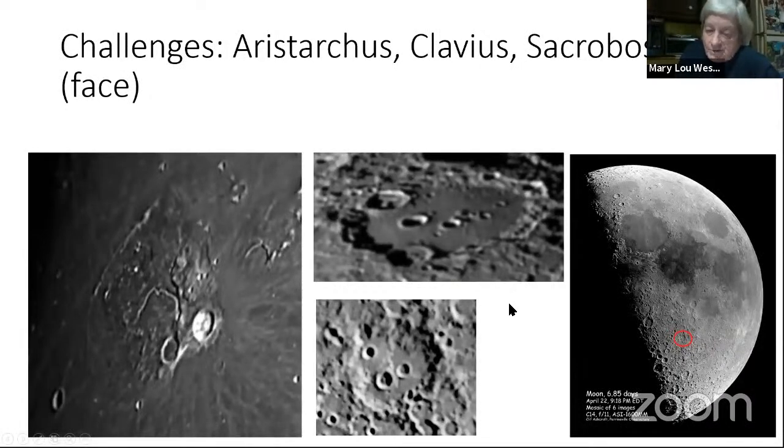Now here's some that are more difficult to locate, but if you really try hard, you can eventually find them. On the left here, we have Aristarchus, which is in the upper left. You have to stay up till the moon is quite gibbous, nearly full, to see it. And it's very bright, very white in its bottom. It seems to have dug deep into the subsoil, but not deep enough to release the lava. And it has interesting rills, which are like little canyons coming off of it.